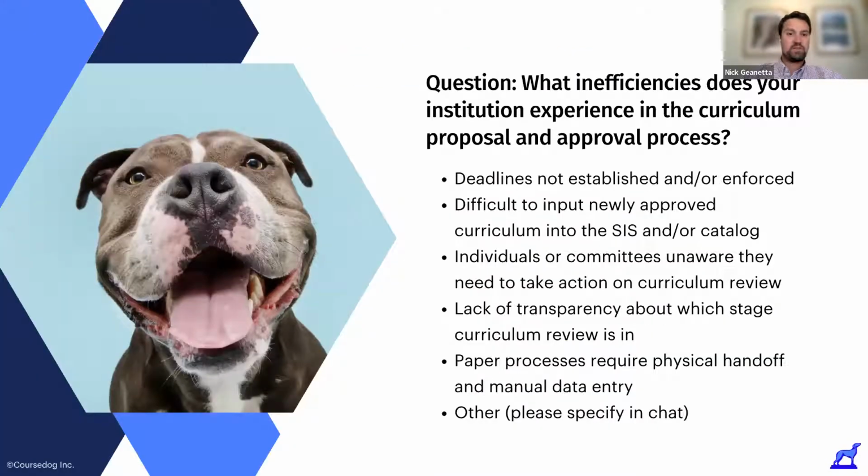Right. So we just spent some time talking about inefficiencies in the curricular change process. We'd love to hear from you about what you're seeing play out on your campus. Please select all the inefficiencies you may experience on your campus. If there's something else we don't have listed here, please go ahead and select other and type your answer into the chat. Let's go ahead and launch the poll now. You should have seen it pop up on your screen. We'll leave this open for about 60 seconds or so.